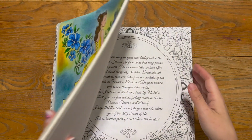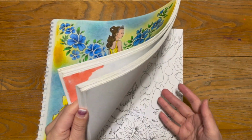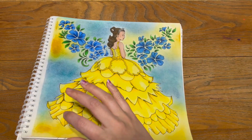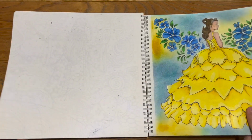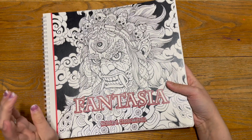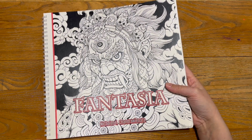That's why I don't color in it all the time. But I love the illustrations in this book. Literally love them, but I hate the paper. So I don't know what to do about that. But anyways, I'll stop rambling. So that was Fantasia by Nicholas F. Chandrianata, I think. Probably just butchered that, but you know.